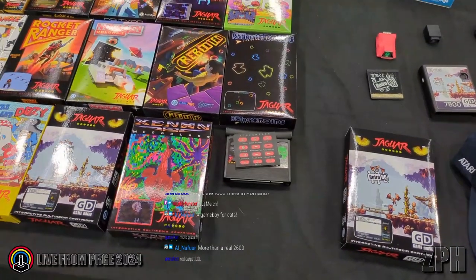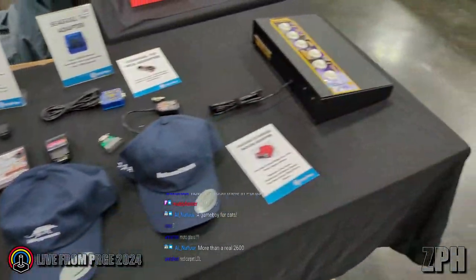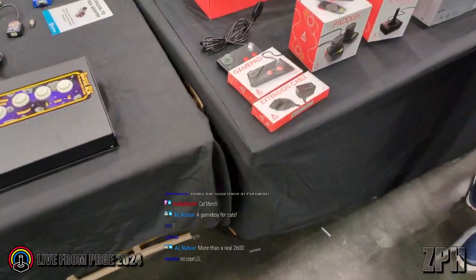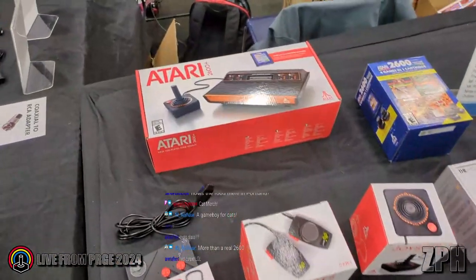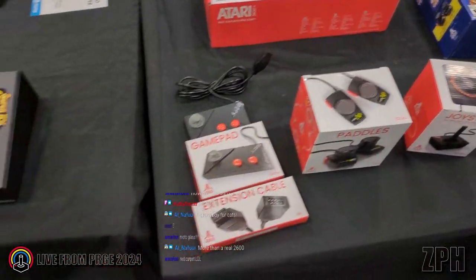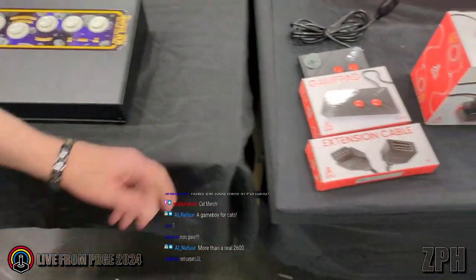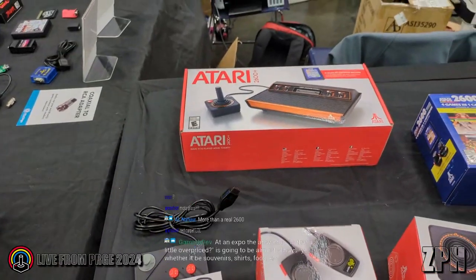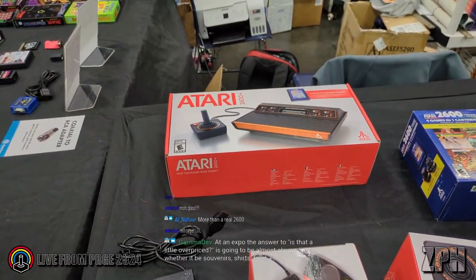Actually, we start over there. Over on that side? Yeah. Okay, those are some of the Atari games. Well, it's the closest we can get. There's some owls over there wrecking our shot. Okay, let's go around this way. There's the 7800 gamepad. All the Atari stuff in one section here.